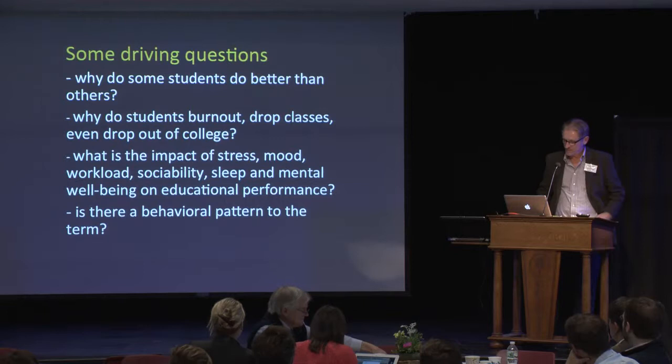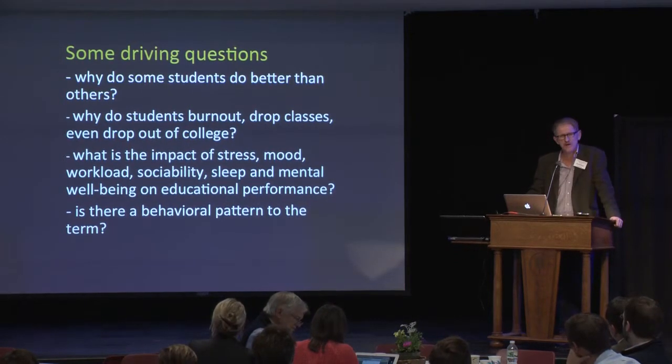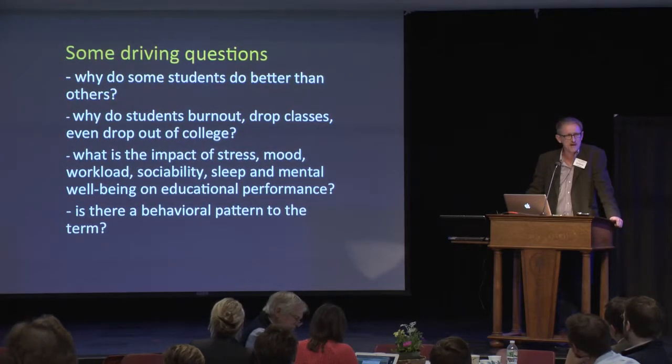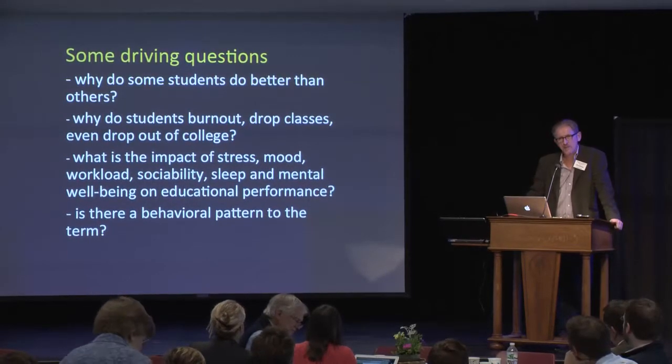What is the impact of stress, mood, workload, sociability, sleep, mental well-being on educational performance? Why do some kids do better and others don't? Why do some kids deal with stress and deadlines better and others don't? And is there any common behavioral pattern when you look at all the data from all these students?